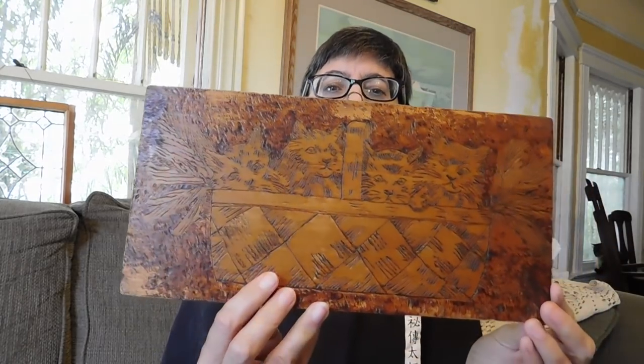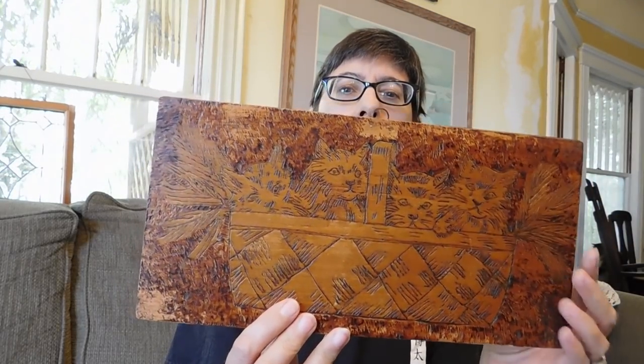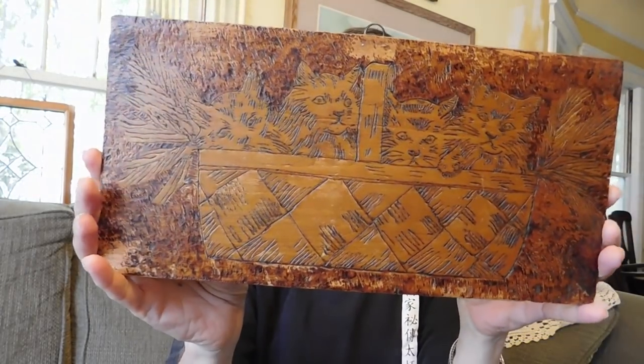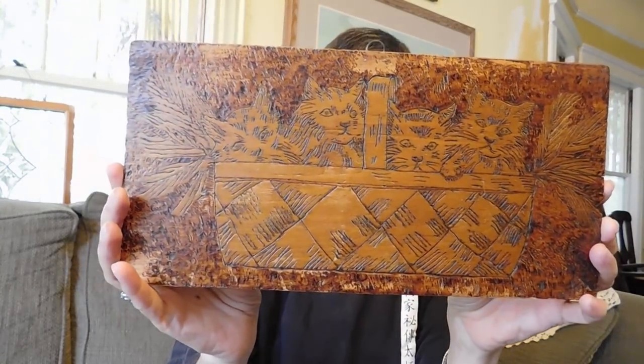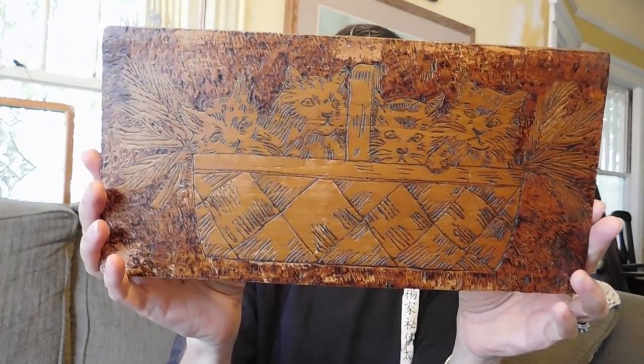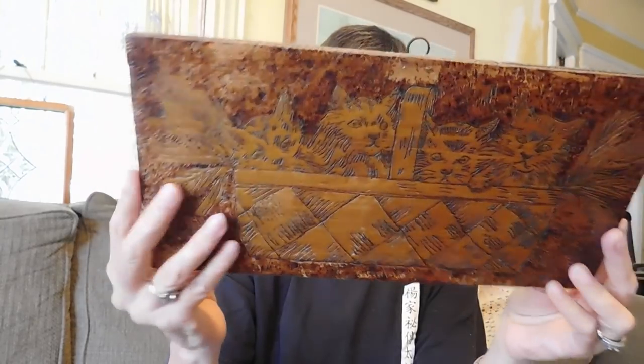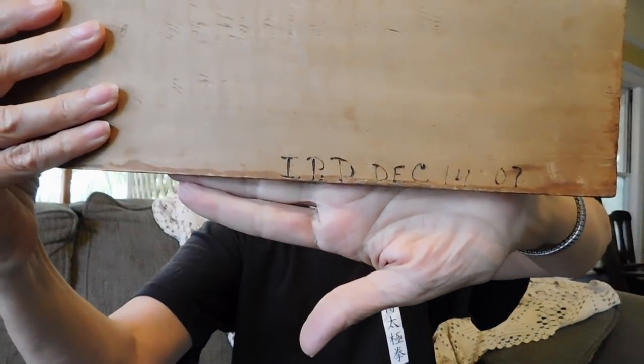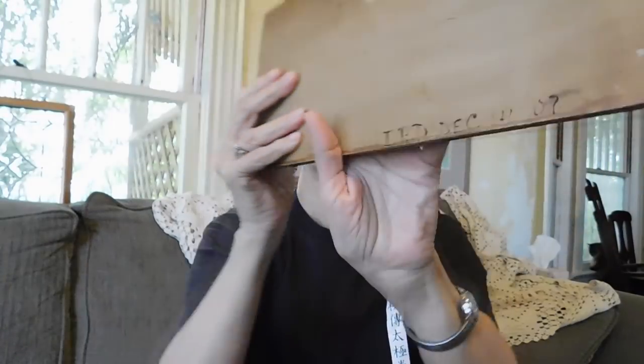I got some kitty cats. I'll give you a second to look at this. It's not the most skillful pyrography painting in the world, but it is cats in a basket. People love cats. And here's what I really, really love about it. It is signed and dated December 14th, 1907. So, and I paid $5 for that.